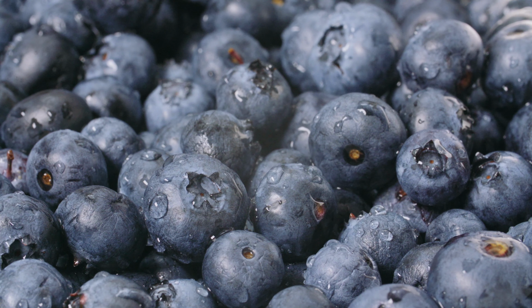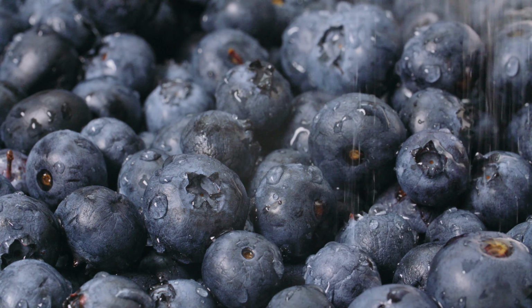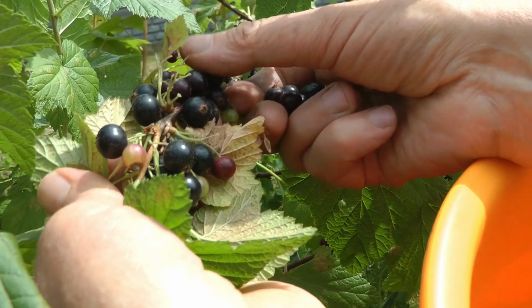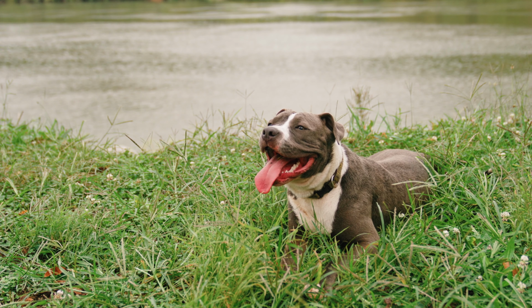The fourth one is blueberries or any other seasonal berries, and this goes back to their ancestral diet and what dogs used to consume whenever they were in the wild and left to their own devices. They will roam around and pick on seasonal berries, and they are indeed a very good source of antioxidants, vitamins and minerals. And again, they are very low in calories, so you can feed these to your dog for a lot of benefit.